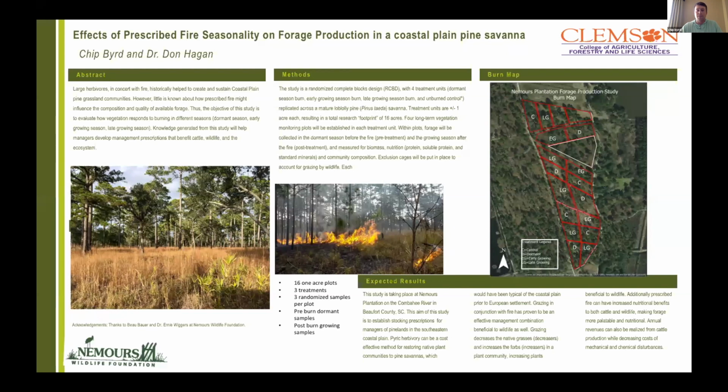This study is taking place at Nemours Plantation, and I hope to get back in there after all this corona's done and get some more burns in. Also, this burn ban by the Forestry Commission is going to kind of hinder our May burn unless we can get past it. But thank you, everyone.